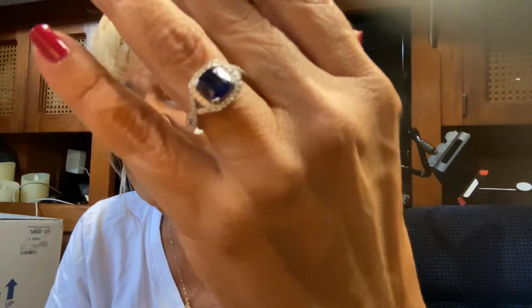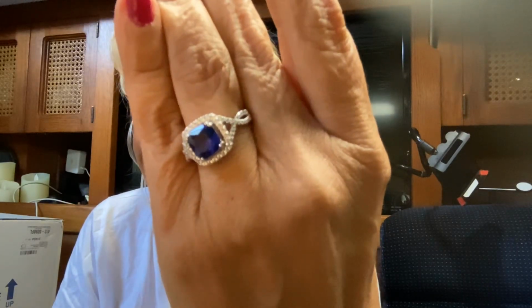All right, I want to show you this amazing lab created blue sapphire. And it is, I mean, top of the line. This I don't understand, the price. It's at a super buy price, I kid you not. The whole price in its entirety is $29.99. For a lab created stone of this size, this quality, you can't do that. So I don't know how they do it, but I'm glad they do.